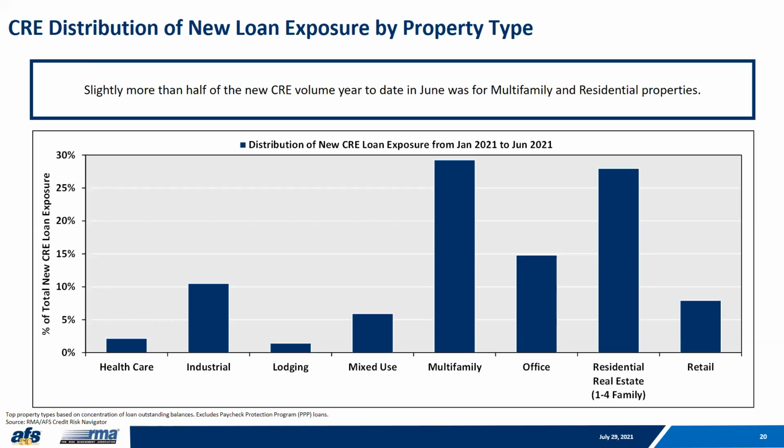So for our last chart today, we're presenting, for the top 8 property types, the new exposure mix. And again, these are loans. It's not change in balances. These are facilities that were made between January 2021 and June 2021. And 29% of the new exposure was for multifamily loans. 28% was for residential loans. So almost 60% of the new loans made in the first half of 2021 were for housing.